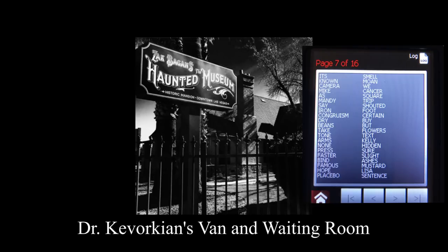Two different machines, which are replicas of the machines Dr. Kevorkian used. One of which, the one on her mouth, or on her face, was called the Mercitron, and very simply was a canister of carbon monoxide. The other machine she is hooked up to is called the Thanatron. Now, Dr. Kevorkian would simply set up the IV, and give a button to the patient, and if the patient decided to press that button, it would inject euthanizing agents into their bloodstream.